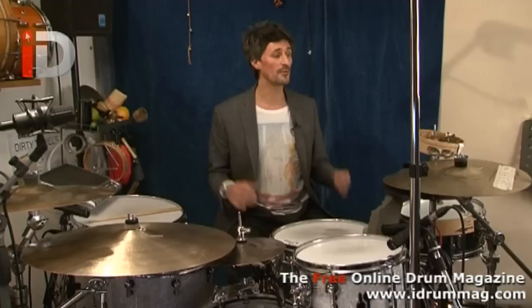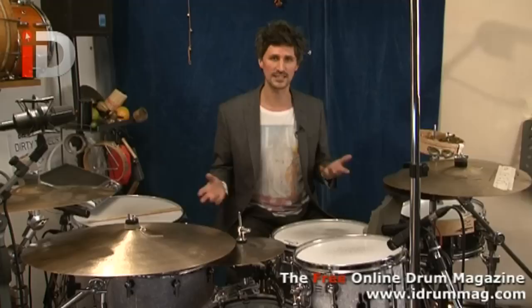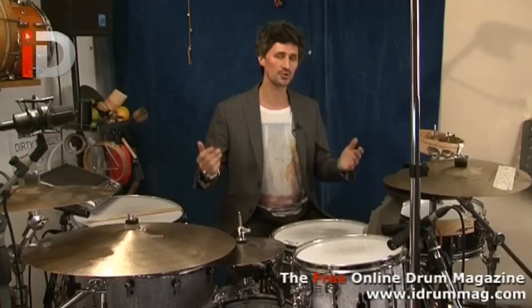I actually have four overheads on the kit. This is for versatility. They're permanently set up so that I don't have to think about what type of mic setup I need to use for each different recording. The first set, which is the most likely that you'll use, is a stereo pair of large diaphragm condenser mics. You could also use small diaphragm condenser mics to pick up the spots of the cymbals.